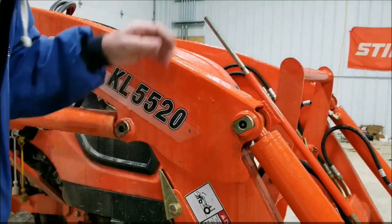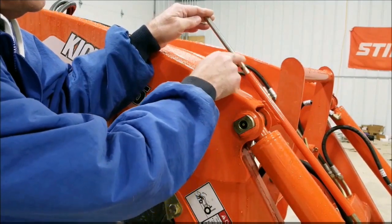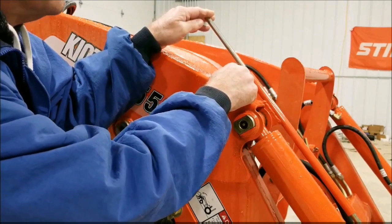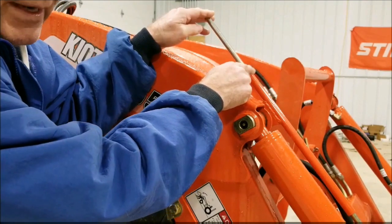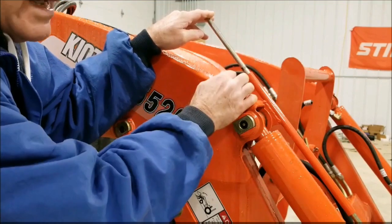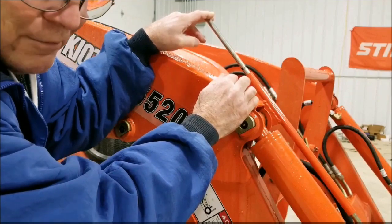The next item I would get is a bucket level indicator. You can make a mark on the rod here, and when it lines up with the pipe, you know that your bucket is level. This one I'm going to have to paint so I get a better view of it. The other thing some people do is they just cut this off when the bucket's level, and then they just see the rod pop up when you know you have it all leveled out.